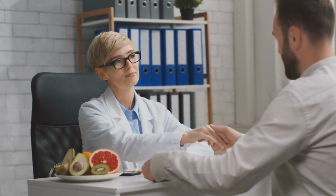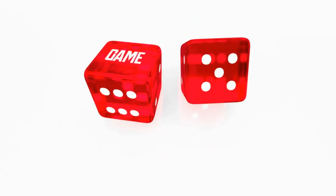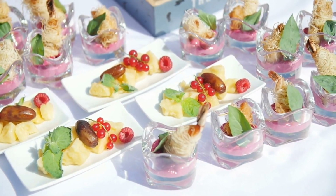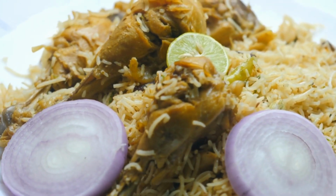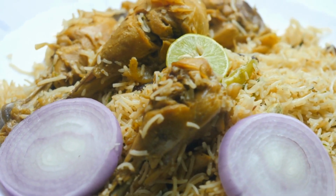There you have it, folks! Mixing garlic and ginger can provide an array of incredible health benefits. From boosting your immune system to improving heart health and aiding digestion, this dynamic duo is truly a game changer. So why not give it a try and start incorporating this powerful combination into your meals? Remember, it's always best to consult with a healthcare professional or nutritionist before making significant changes to your diet.